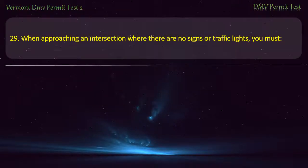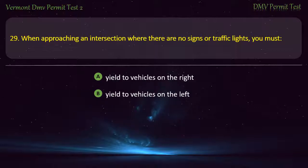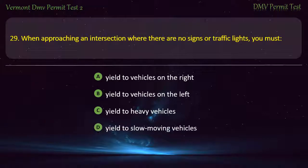Question 29. When approaching an intersection where there are no signs or traffic lights, you must yield to vehicles on the right. Yield to vehicles on the left. Yield to heavy vehicles. Yield to slow-moving vehicles. Answer. Yield to vehicles on the right.